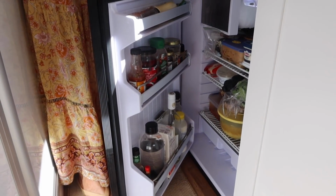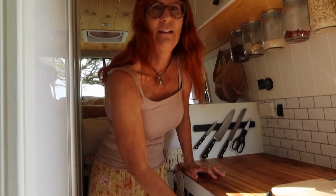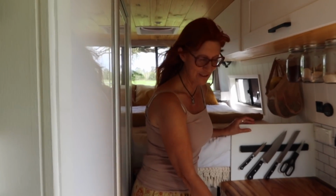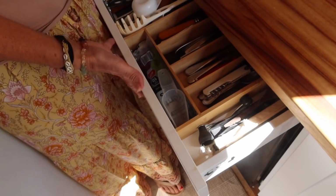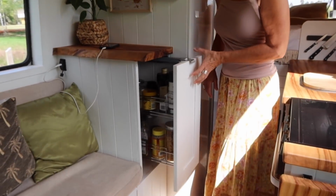We really wanted an upright fridge after having a chest fridge in our Land Cruiser build, and this fridge is ample, has plenty of room for everything that we want to store in there. And above the fridge is our cutlery drawer, plenty of room for all of our knives, forks and other kitchen utensils. Last but not least in our kitchen is our slide out pantry.